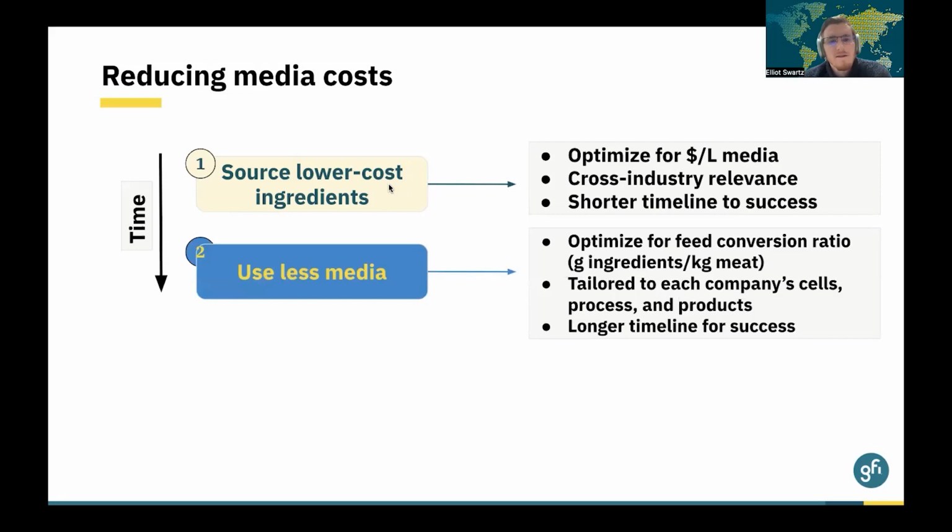And you can have a low cost media, but if you're using a lot of it in your process and you're using it inefficiently, then your costs are still going to be high. And so you really want to use less media overall in your production process. And by framing it this way, you're switching the metric from dollars per liter of media into optimizing for the feed conversion ratio. We're thinking about it in terms of the grams of ingredients in the media that it takes to produce 1 kilogram of meat.